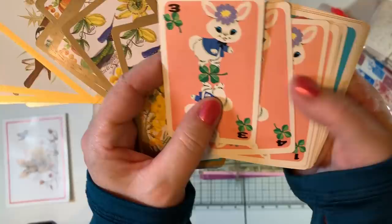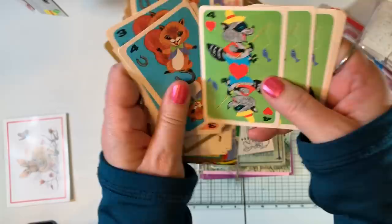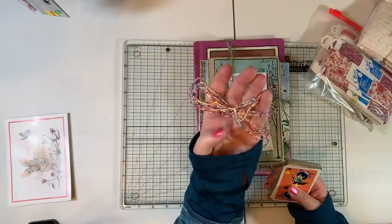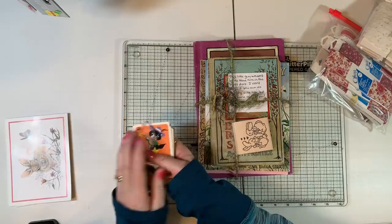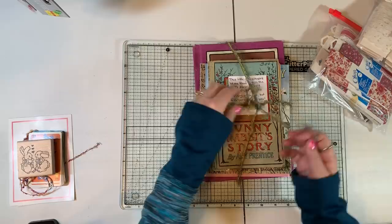Oh, look at the bunny cards. Yay. And little squirrels. And raccoons. And kitty cats. Oh, thank you, Anita. Yes, I will use all of those. Thank you so much. I really like them. And this string is awesome, too, for a circus journal. It's really colorful, so that's super fun. Thank you. And she sent this little bunny stamp, and then she's got all tied up in this cool yarn.